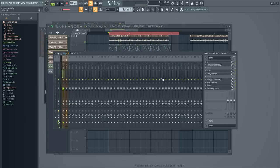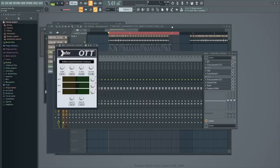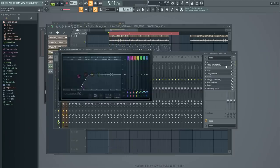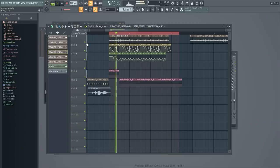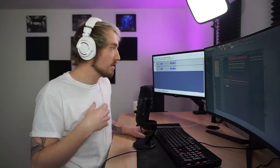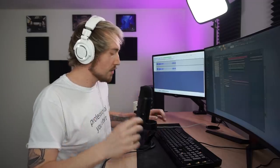From there, I just ran through and added some stuff. For stuff, have a nice little OTT on here. A little simple EQing going on here. Put a low pass just to get some movement up in here. A little formant filter on here, giving it kind of a scrapey sound, as if you're just crashing two rocks against each other.